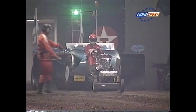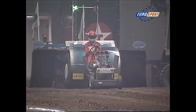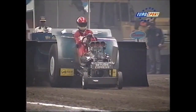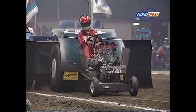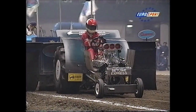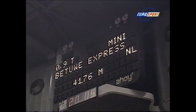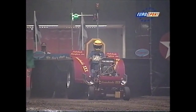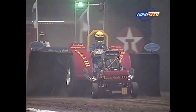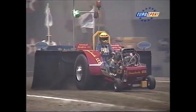Betawi Express is very much in the competition, driven by 33-year-old Jan Termeer. It's a Ford 460 engine. Oh, and he's inching ever closer to the sideline. 4 or 5 centimeters from going out of bounds. And there's his distance, 41.76 for Betawi Express. Still only 2 full pulls with 2 to run. This is Lambada III, Wim Dingerink, Gert's father, looking to better his son's distance of 51.17. He opens up his Keith Black motor.